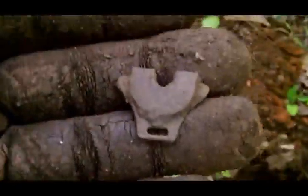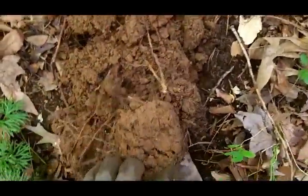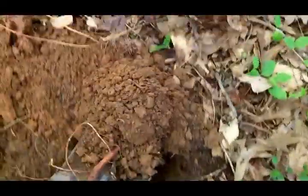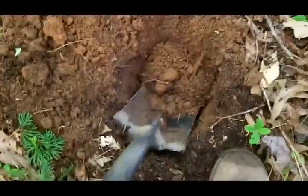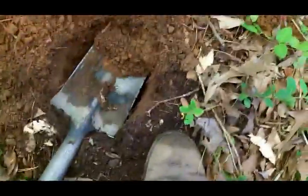There are still small objects in here. Shotgun shell or button, probably. That other one was really deep, so... Of course. Root just pulled it all off the shovel. Yeah, we're gonna check this one too. Just pull a little bit more out.